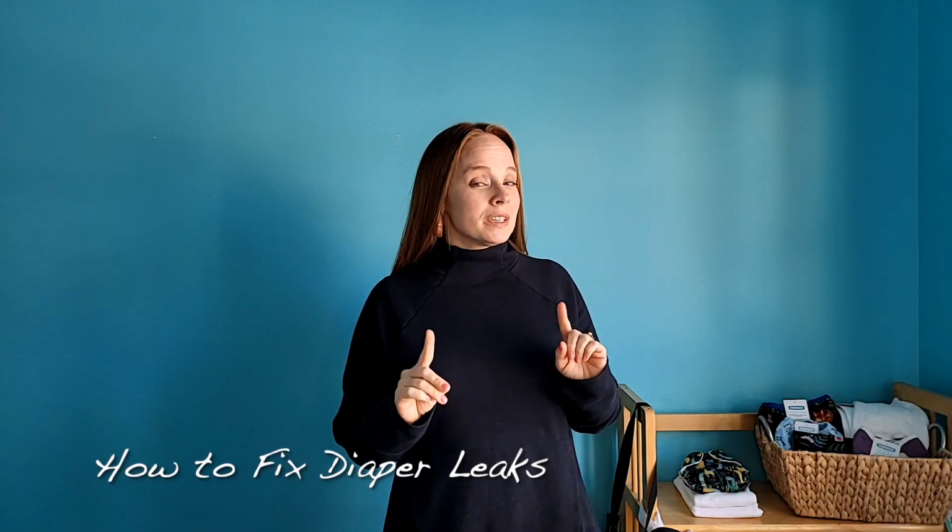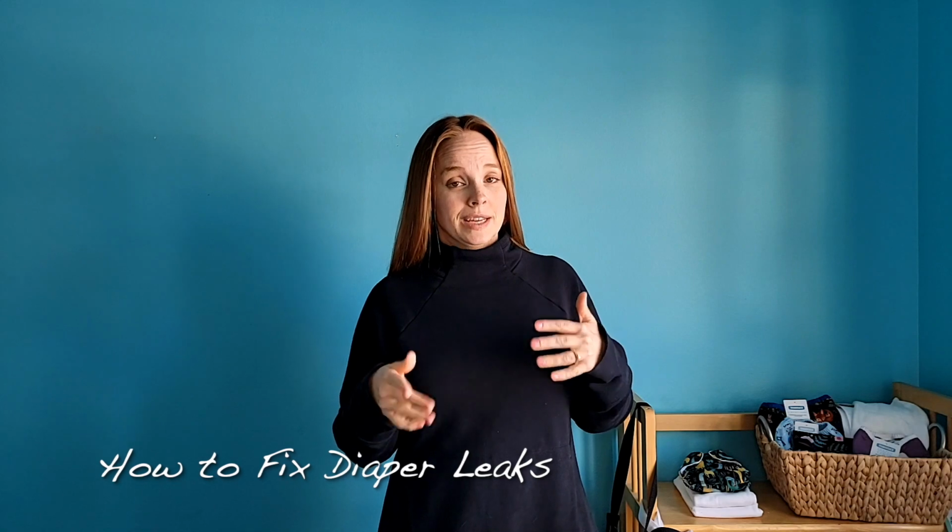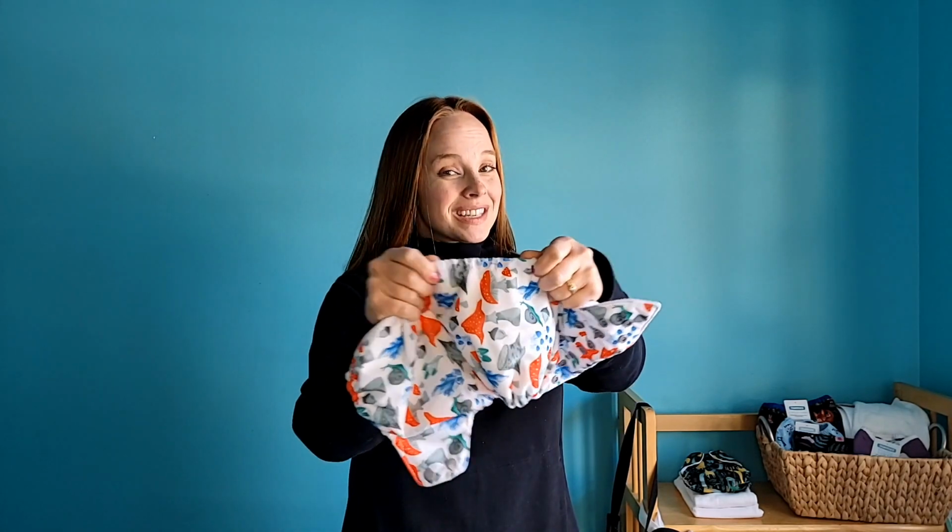Diaper leaks are a bummer. And really, if you want to avoid diaper leaks, cloth diapering is a great way to go because the elastic of cloth diapers keeps in blowouts so much better than disposable. But whether you use disposable or cloth diapers, leaks are going to happen.